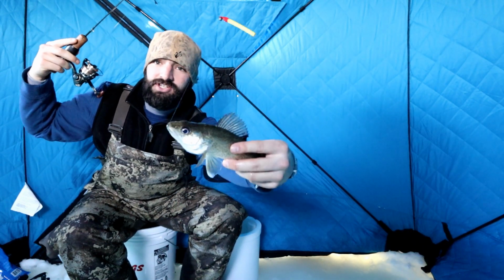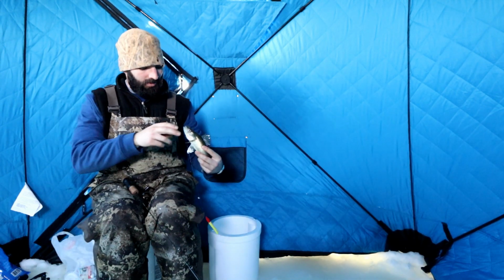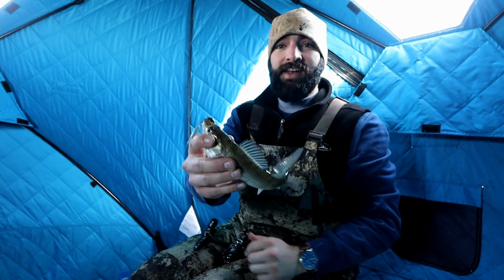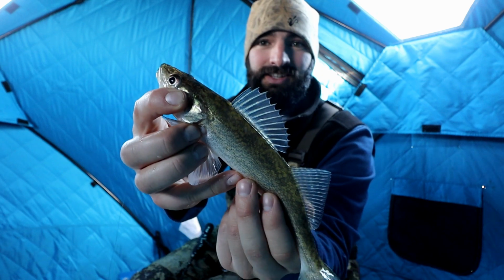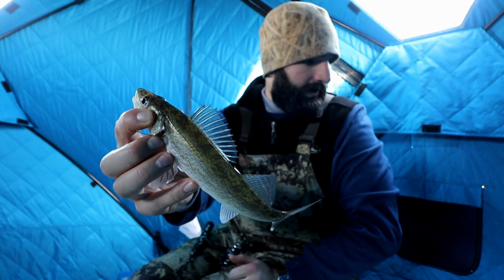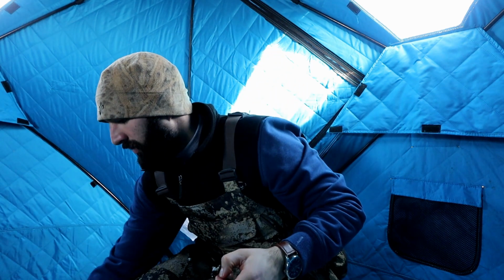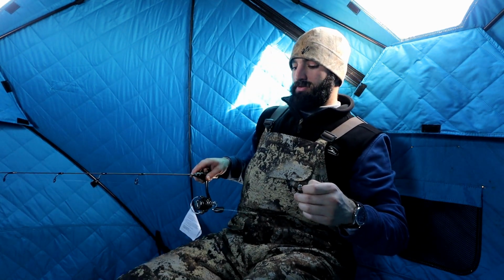Not a giant, just a small. That's a double though. Not a big double, but oh, he barely hooked too. If I had a nickel for every one of these little guys I've caught, I'd have some change. Good sign though. You gotta catch these little guys too, because in a few years they'll be eaters. Go on, buddy. Thanks for playing. Uh-oh. Gotta swim down the hole, cowboy.